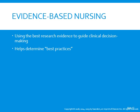Evidence-based nursing. So the promotion of evidence-based nursing has become stronger around the world over the past decade. Students are being taught the skills to discriminate between high quality and flawed research and to interpret the study results.